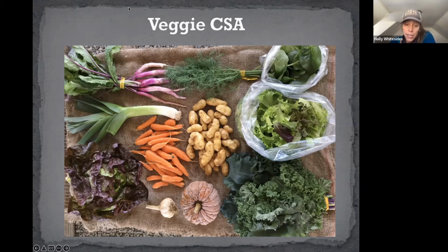Because in addition to the CSA, we also do a weekly Saturday farmers market. We sell to some restaurants locally. We sell to a local food hub, and we also do some other small wholesaling. The CSA is about 25% of our gross. So it's significant, but it's not the majority. So there's other things to kind of balance.